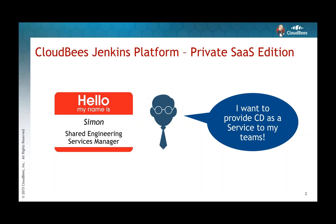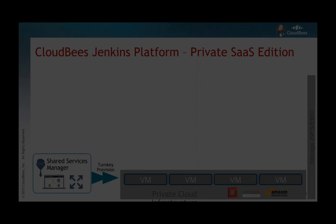So that's precisely why we as CloudBees have delivered the Private SaaS Edition product to help the Simons of the world, to help organizations to achieve continuous delivery rapidly, and we provided this CD as a service solution that Simon can very quickly spin up on the organization's private cloud. So let's walk through the other portions of the demo now.